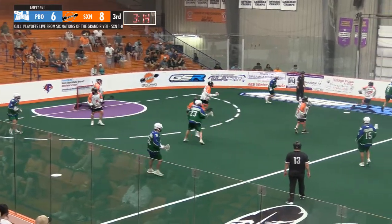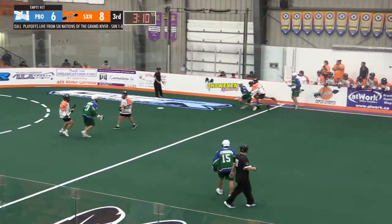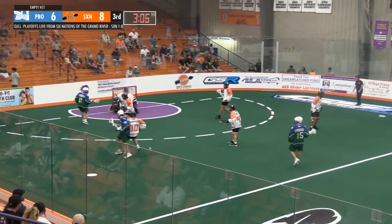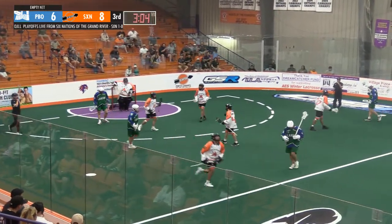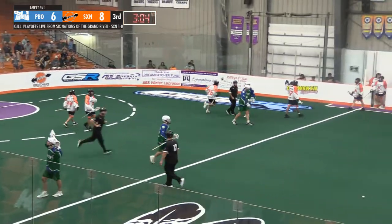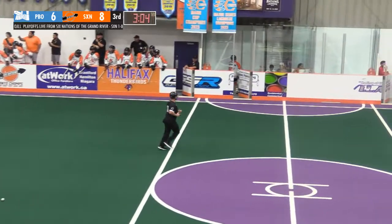Bounce pass to Wood. Got time to get a shot off here. Well done. Number 28 there, Griffin Crowder for Six Nations. Good eat. Don't rub it.